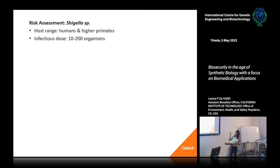The infectious dose for Shigella is very low. 10 to 200 organisms can make you sick, compared to other pathogens where it's 10,000 or sometimes 100,000. So this is something to keep in mind. And depending on the experiment that we're doing, this hypothetical experiment, you could make an experiment to reduce the infectious dose, and that would make it more pathogenic. Or you could go the other way and make it way less pathogenic.